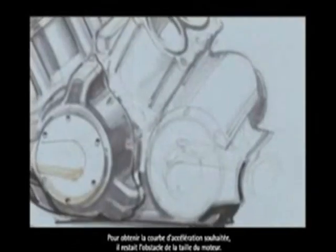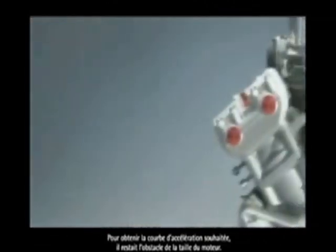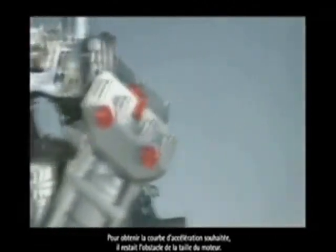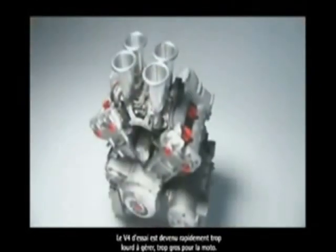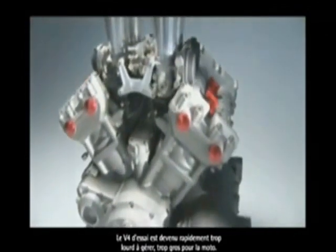To reach the goal of the acceleration curve, there was the hurdle of the size of the engine. The V4 trial engine quickly became too much to handle, too large for the motorcycle. Test rides proved that the designers and engineers needed to rethink this monster creation.